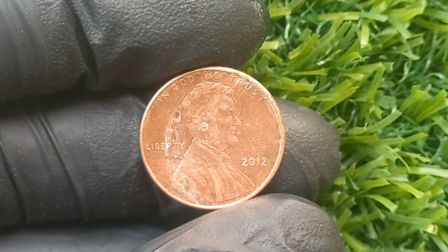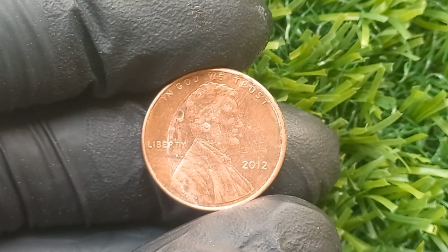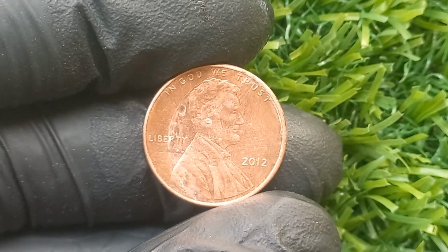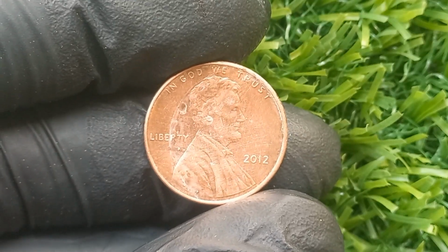That forgotten penny. That dusty coin from 2012. No mint mark. Just a plain old Lincoln cent. That exact coin has recently been valued at over $784,000. No, this isn't a dream. And you don't need to dig for buried treasure. It could be right in your house.